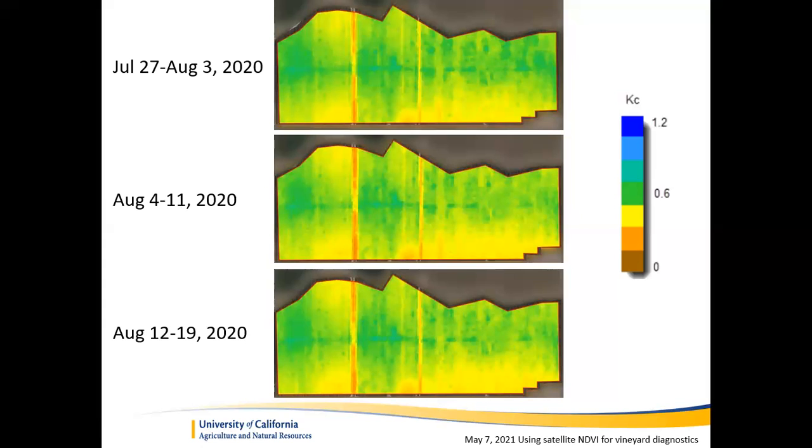So based on this sequence here, if I was to try to diagnose what could be the cause of this lack of uniformity, the very first thing that I would want to evaluate is the irrigation system itself. For a large field like this, it's certainly conceivable that there could be things going on that are resulting in poor irrigation distribution uniformity. So that would be, I think, one of the first things to look at.